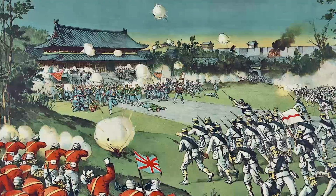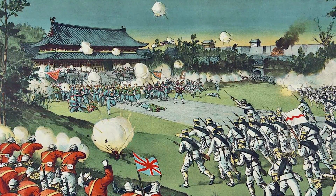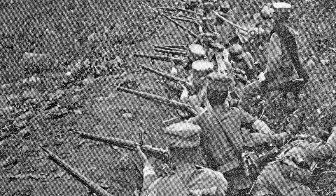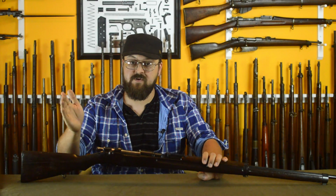Production of the Type 30 did not make it to high enough numbers to really see it issued in the Boxer Rebellion, although it did serve in the Russo-Japanese War. Again, this was a military triumph for Japan, and again, production was increased. Don't get me wrong, the rifle is beautiful. The rifle functions. You saw it function.